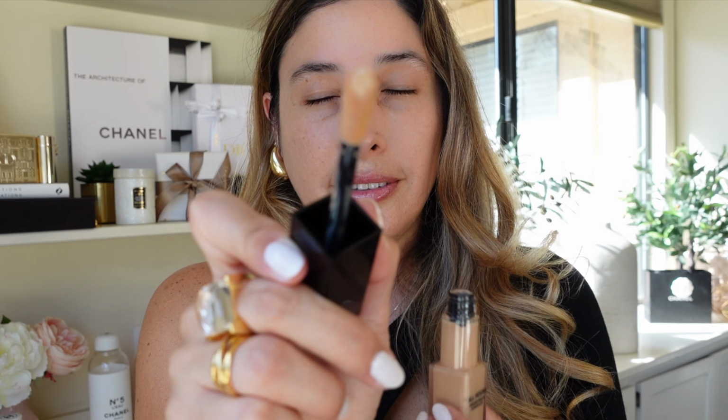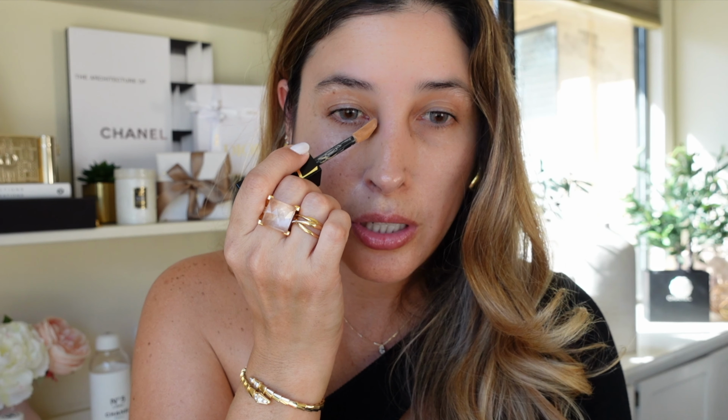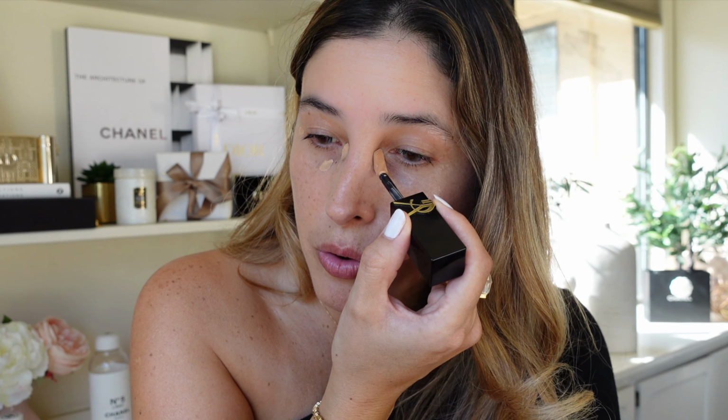The Gucci, though, I really love how stretchy it is, but I think this one will give me a more perfecting look. So let's go for the one of YSL, the All Hours Precise Angles Concealer. And truly, the doe foot applicator just gives you so much precision. Like you will see, because it has that kind of arrow point, you can just take it here and it gets exactly inside that inner corner.